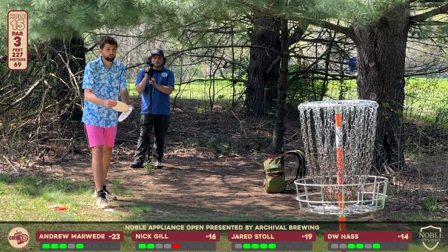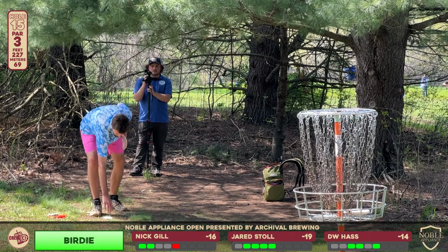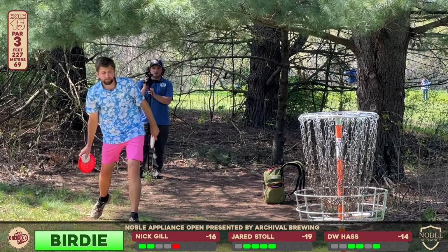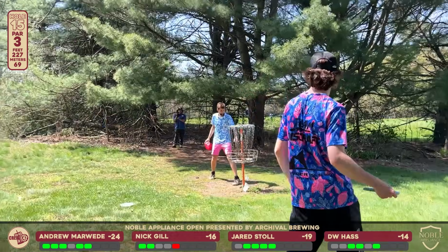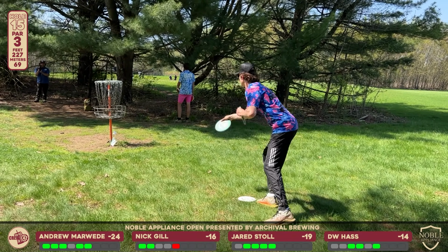I don't know if maybe there was some wind in play or something like that. The pine trees around it are pretty good protection. Honestly, they just kind of shield a little bit. All right, we're going to have to watch some tap-ins here. Guys are too good for this hole and too good for this shot here.